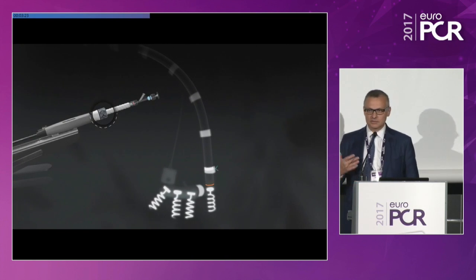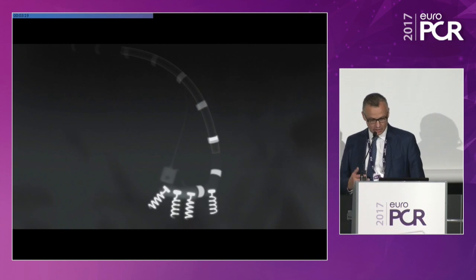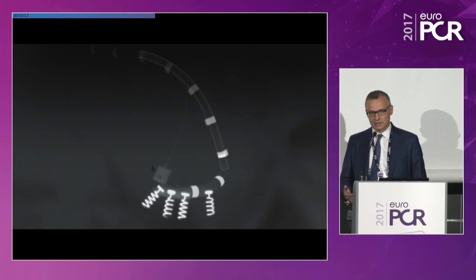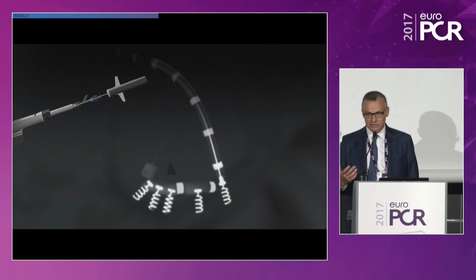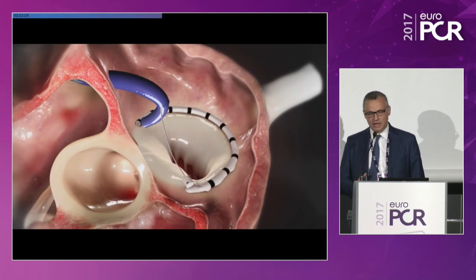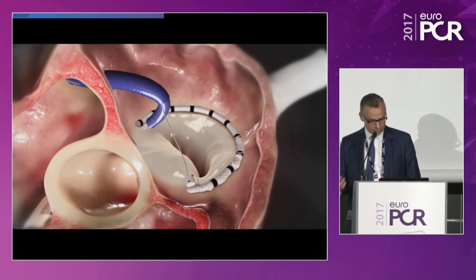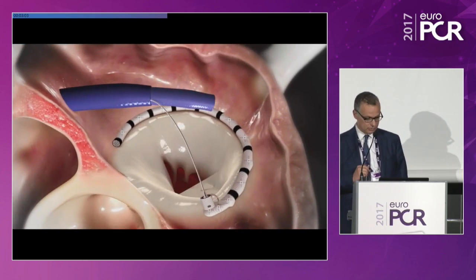Again, all this is repeated, all the same maneuvers. It is probably a little bit longer than a quick shot MitraClip today, but in principle, in experience sense, it is a procedure which can be done repeatedly in less than 2 hours, still less than a surgical procedure.